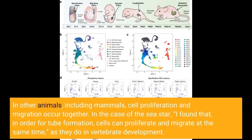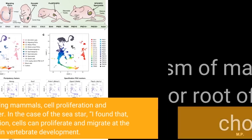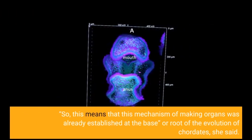"In other animals, including mammals, cell proliferation and migration occur together. In the case of the sea star, I found that, in order for tube formation, cells can proliferate and migrate at the same time, as they do in vertebrate development. So, this means that this mechanism of making organs was already established at the base, or root of the evolution of chordates," she said.